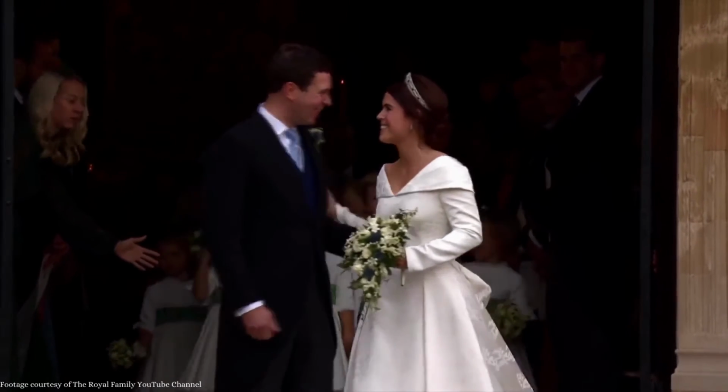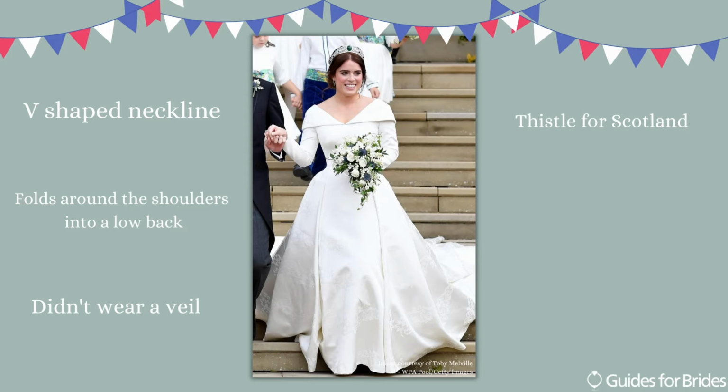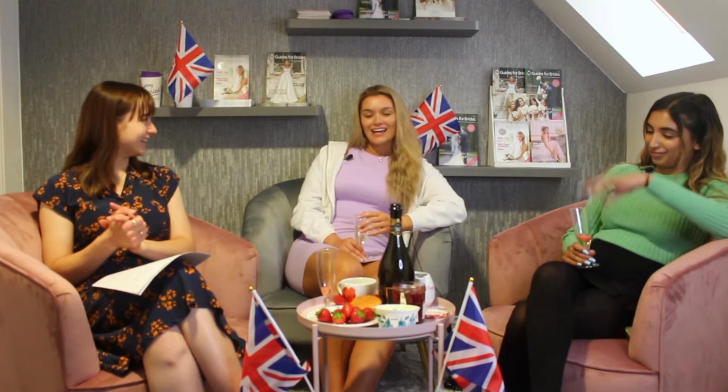And for the details of the dress, the designer included a number of symbols that are important to the bride, including a thistle for Scotland, a shamrock for Ireland, and the York rose and ivy. I like this one probably the most, actually. Yeah, I think this one's probably my top. It's a proper princess dress, isn't it? I really like the tiara and the off the shoulder sleeves. Again, it is long sleeved, but in this case I'll allow it.